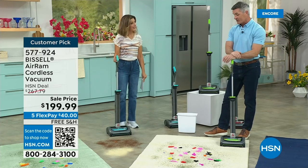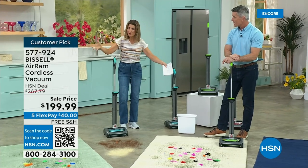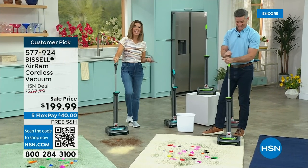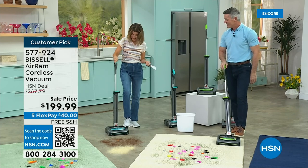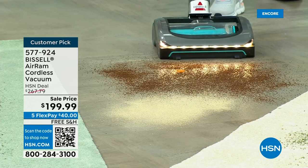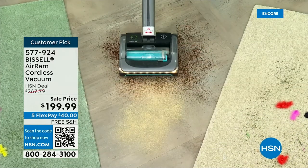I believe you're an expert because I know you've been using it. It sits right next to my kitchen, and every time there's crumbs, I don't know who lives in my house, but they make a big mess. How can only two people live here and we make such a big mess? It could be coffee grounds, it could be crumbs, it could be flour, it could be sugar, it could be dog food, it could be dog hair.